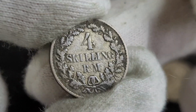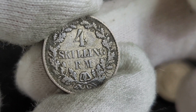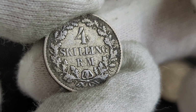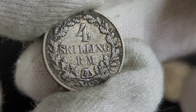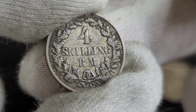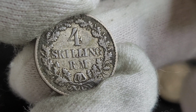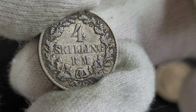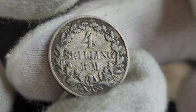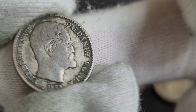It has 4 skillings, and the RM is Rigsmont, and Rigsdaler was the actual denomination, and there were 96 skillings in a Rigsdaler. There was also another, the Rigsbankdaler, which is a banknote version, and this was actually a quarter of that, so that's about half a Rigsmont. This is quite a nice coin. It has Frederick VII. So that's the first one that we have there.